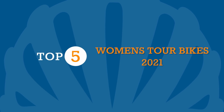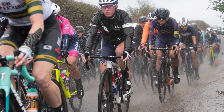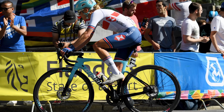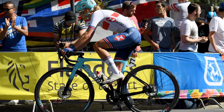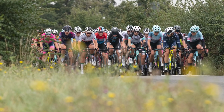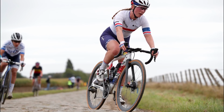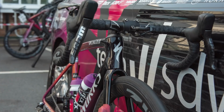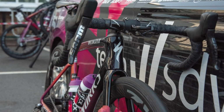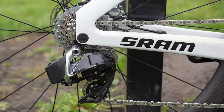Last week, we finally saw the AJ Bell Women's Tour after it was cancelled in 2020 and postponed earlier this year. While some big names were absent, there was still an impressive roster taking to the UK's roads to compete in the final Women's World Tour stage race of the year. That also provided us with one of the last opportunities to drool over the latest pro-level tech this year.